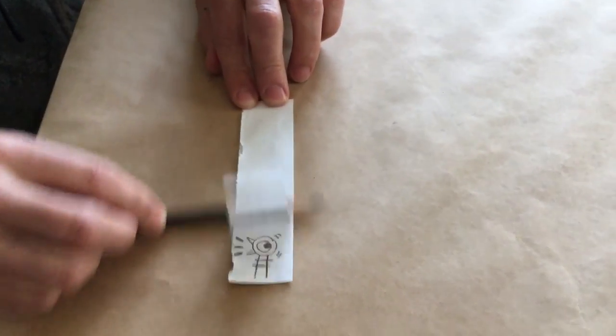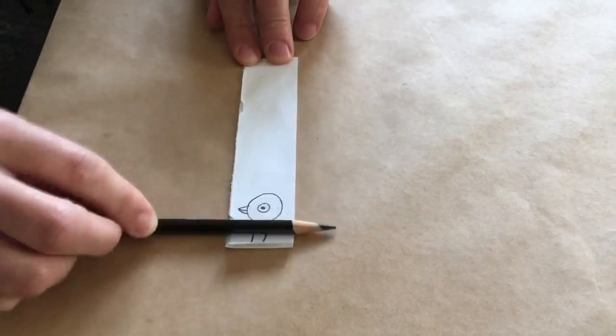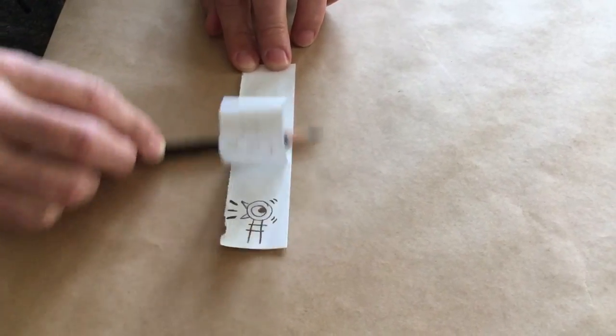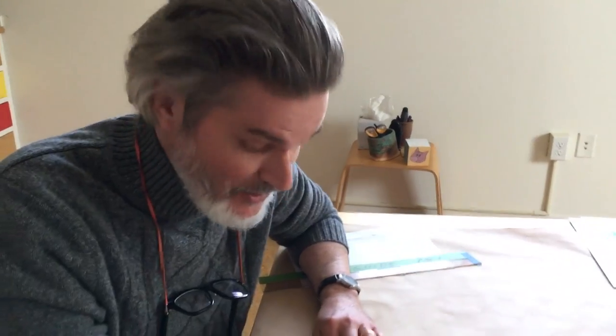And see, the faster I go, the faster it goes. And there's gonna be a rhythm that's the perfect rhythm that really feels like it's animating. All right. How's yours? How did that work out? Yeah, it's hard, but when it works, it's really cool.